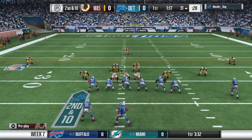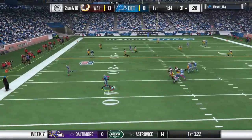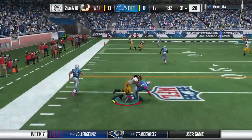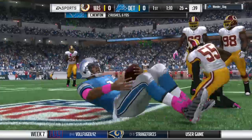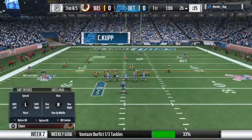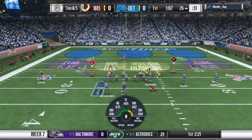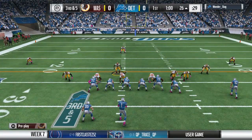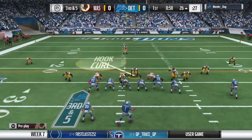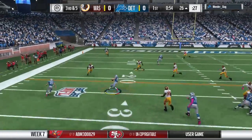On 2nd and 10, Newton. Buying time to his left. And he'll be a little shy of the 25 here at the 26-yard line. It's a gain of 5. And just like that, it's third down. Oh, my Cam. There's times when I'm not analyzing up here. I'm just appreciating. Led NFL quarterbacks in rushing last year. He is truly the ultimate weapon.